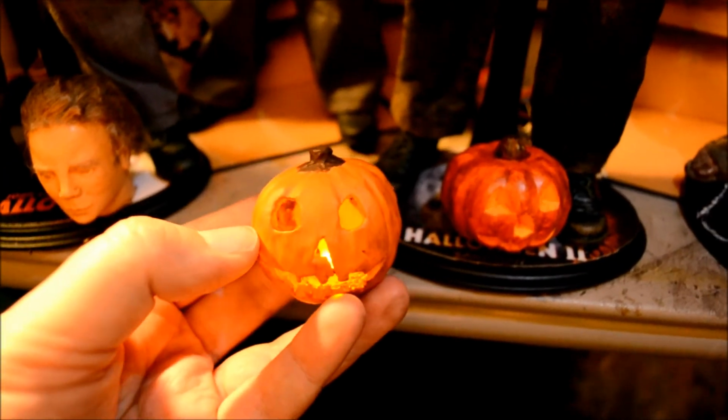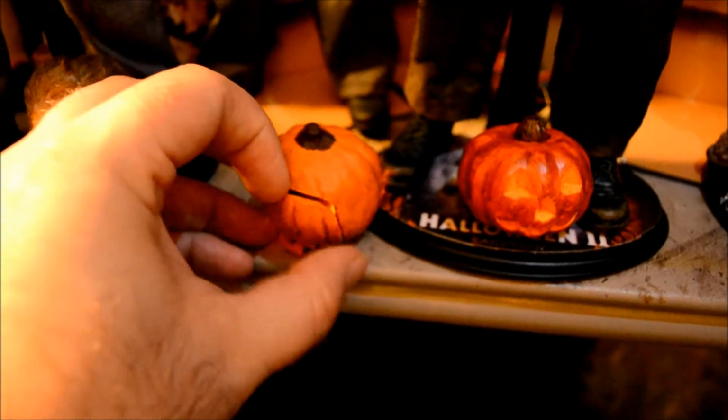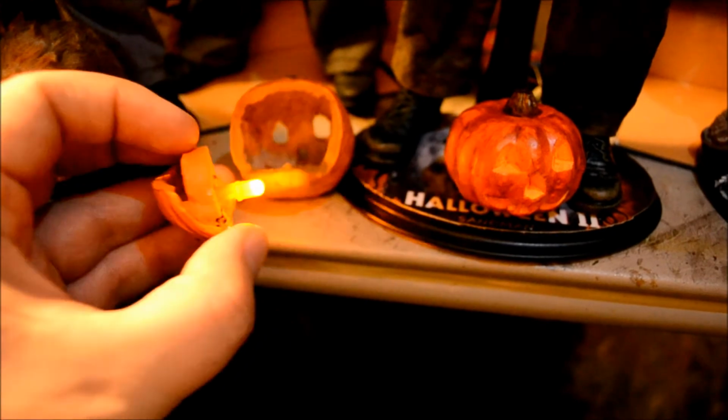Now, I have the Beto version that has the tea light with it, but this he made to actually have the light built in with a little on-off switch and a battery. And it's very easy to maneuver. So you could take it out like that. There's the light. He did an excellent job on it, and I told him I'd give him a shout out. So you could just turn it on and off like that. It just goes right in.